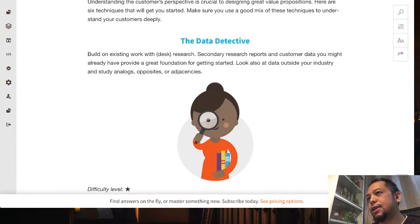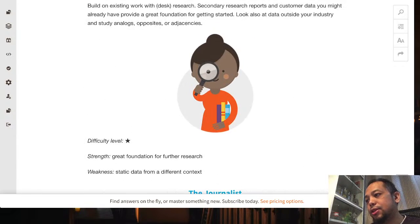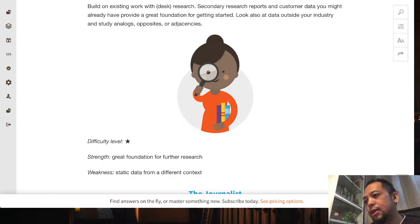The first technique is being a data detective, which is built on existing, mostly desk research. So you look at secondary desk research reports and customer data you already have, and provide the great foundation for getting started. Look at data outside your industry for study analogs, opposites, and adjacencies. Now, it's a great foundation for further research. Yes, the weakness is it's static data from a different context. So, this is a good starting point.